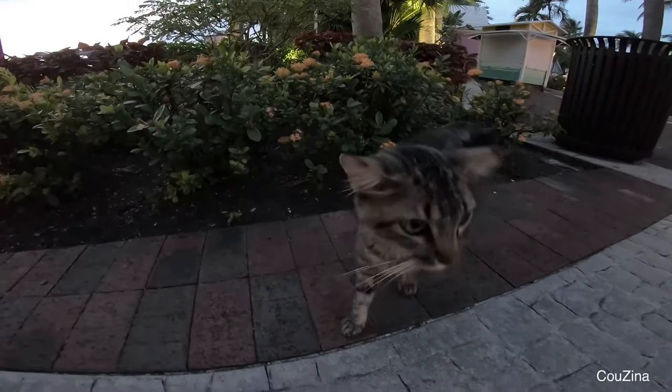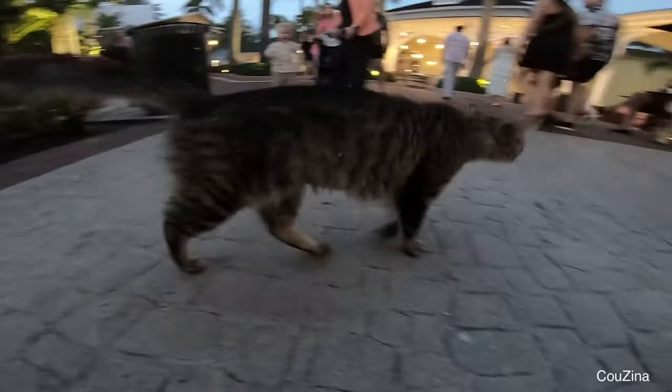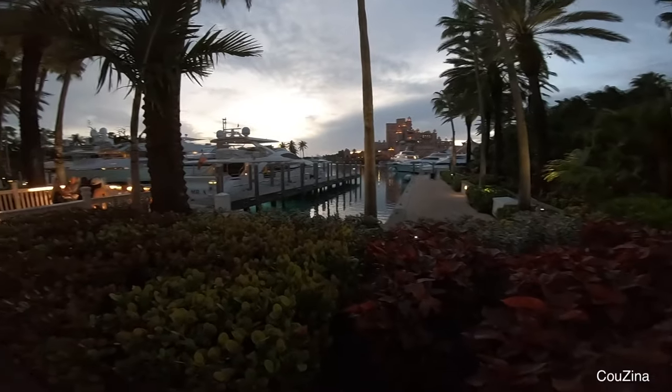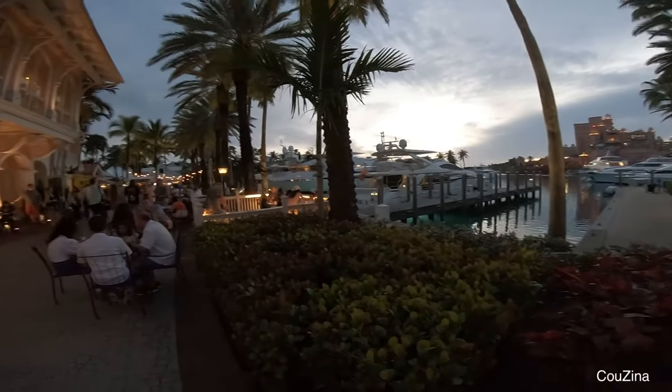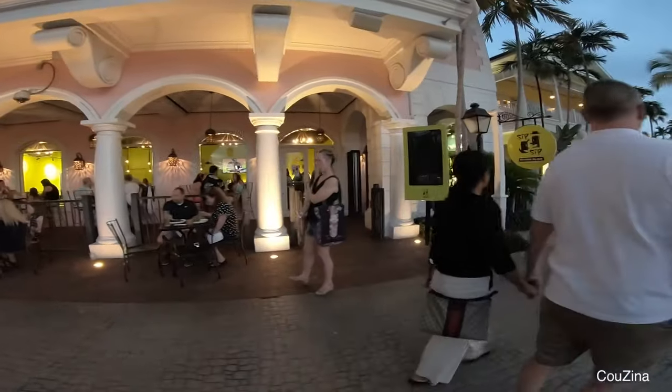We loved this little cat. She followed us everywhere, and my kids loved it. What a great place to stroll. Live music provides a festive atmosphere.